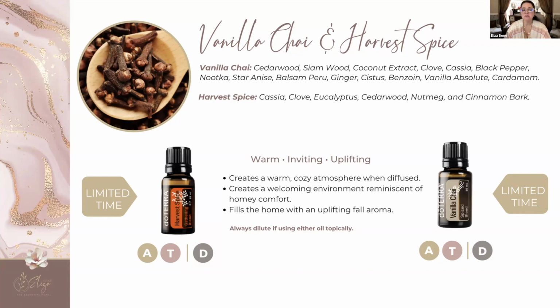As you can notice from the ingredients, the essential oils they both include are clove, which is a hot oil. They both have cassia, which is another hot oil. And the Harvest Spice also has cinnamon. So these oils can irritate the skin. They can burn and sting. So you want to make sure if you're going to use them topically that you always dilute them.